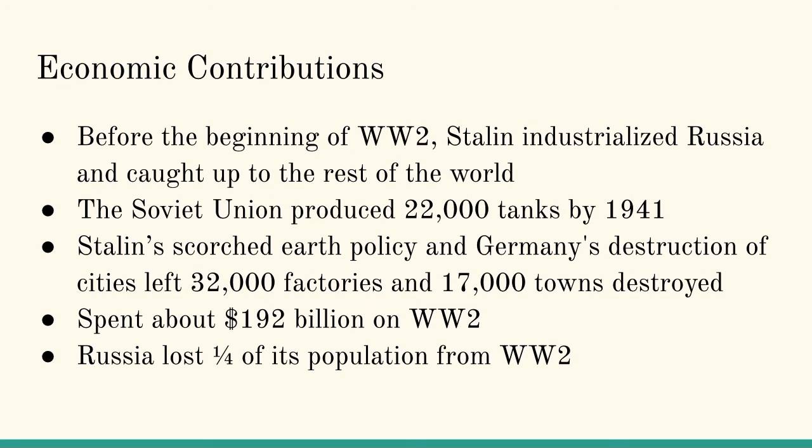Unfortunately for Russia, Stalin's scorched earth policy and the Germans' destruction of Soviet cities left 32,000 factories destroyed and 17,000 towns in rubble. In total, Russia spent about $192 billion on World War II, and it lost around 1/4 of its population of 1 million people.